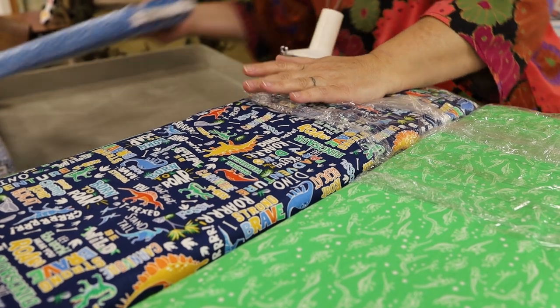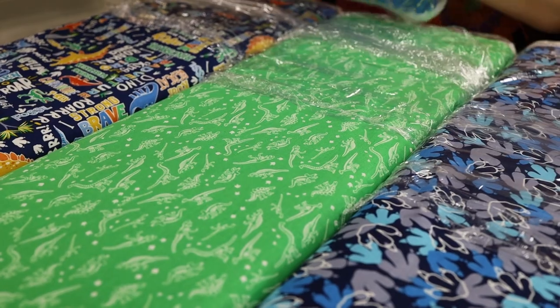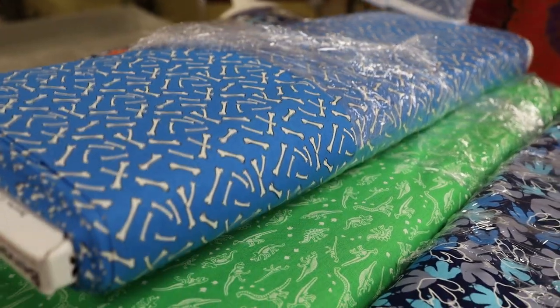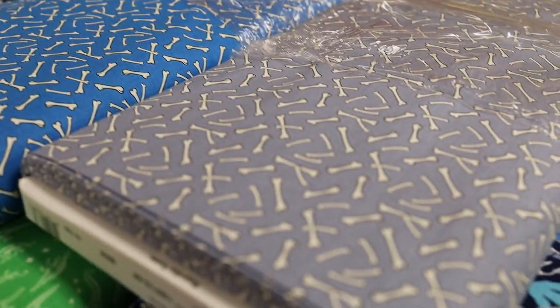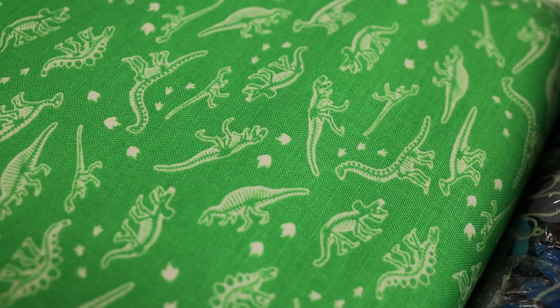Okay, and now we have bones. Not just the navy bones, but we have every color of bone here. Look at this. There's blue, there's gray, and there's green. Oh, I missed it. Did you see that the green was skeletons? It is skeletons. So they're going to be glow-in-the-dark skeletons. Oh, my gosh.